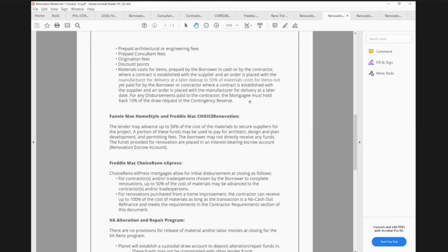And it's important that they understand that they're being hired by Mr. and Mrs. Borrower, not Mr. or Mrs. Homeowner. So what they might have been used to, if they're not familiar with this type of product, it's important they understand the product and let them know that we have to pay them. So money's held in escrow. They just have to do the work.